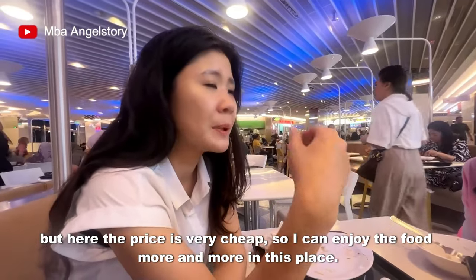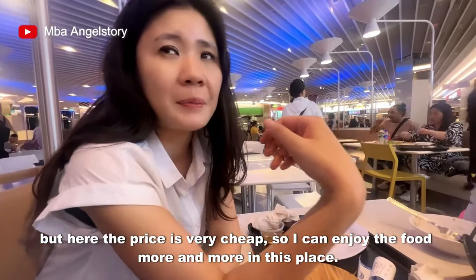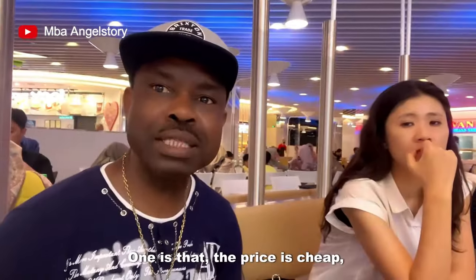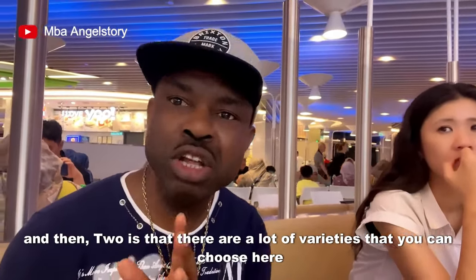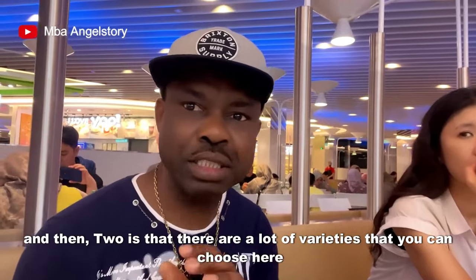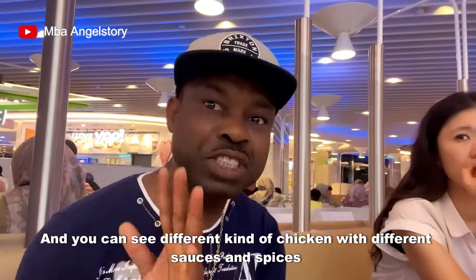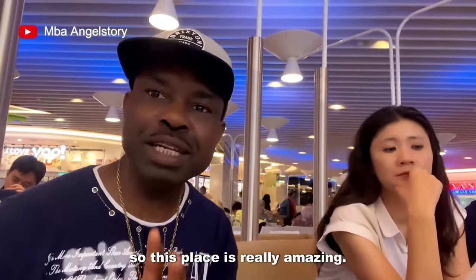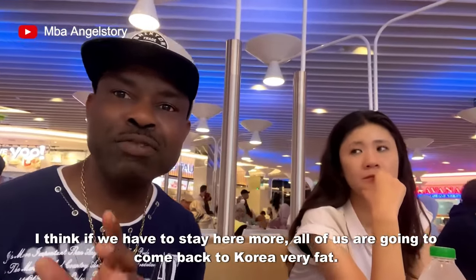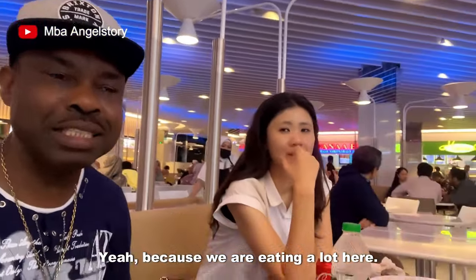But here, the price is very cheap, so I can enjoy the food more and more at this place. One is that the price is cheap, and two is that there is a lot of variety that you can choose here. You can see different kinds of chicken with different sauces and spices. This place is really amazing. If we stay here more, all of us are going to get very fat, because we are eating a lot here.